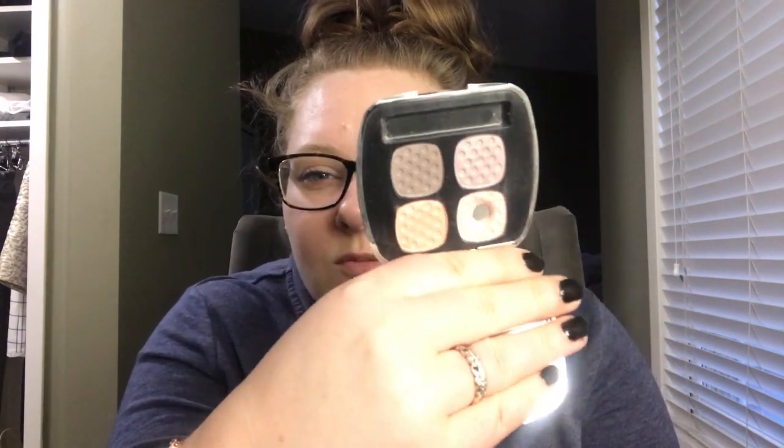So the last one is my Bare Minerals quad, and this is where I'm at now. So I have still pan on that light pink shade. I don't really know if it's expanded much, but that's kind of where it's at. I don't use it every single day, to be honest. I forget a lot of times, so it's kind of like a maybe 50-50-ish shot that I'm gonna use it.